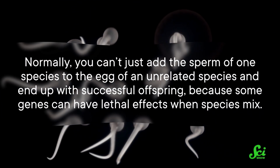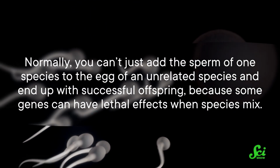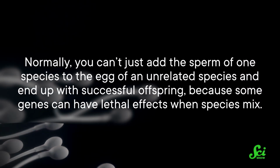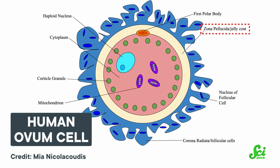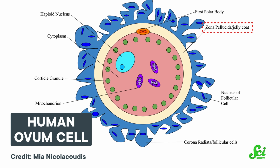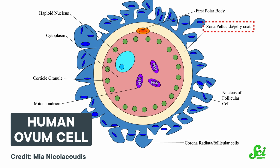Normally, you can't just add the sperm of one species to the egg of an unrelated species and end up with successful offspring, because some genes can have lethal effects when species mix. So to prevent fertilization by sperm from another species, mammalian egg cells have an outer coating called a zona pellucida. This layer of proteins acts as a kind of built-in bouncer, checking IDs to make sure only sperm of the same species can get in. For most cross-species combinations, the zona pellucida will deny entry to the foreign sperm. So to allow entry, some researchers have to take that layer of the egg off before their hybrid experiments could begin.